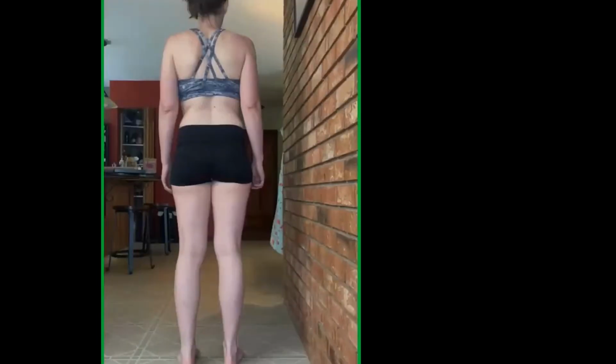from the front view, it looks like her right shoulder's higher. But then when you go to a back view, it looks like her right shoulder's lower. So we might be seeing that her left scapula is actually elevated, but her spine's laterally flexing to the left. So that always makes it a little bit of a mind fuck. We'll have to see what's actually going on in motion.